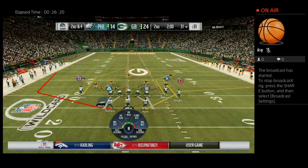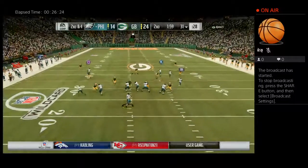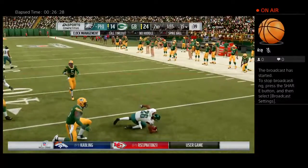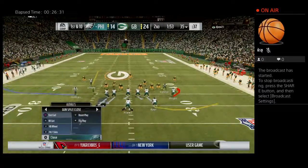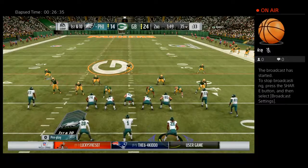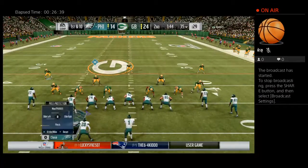They'll come up now 2nd and 4 from the 31. Looking to throw. They dump off underneath to Ajayi, and he's able to take this one up to the 35-yard line. They're just 4 yards on the pickup, but that's good enough to extend the drive. All right, now, lucky 56. Lucky 56.